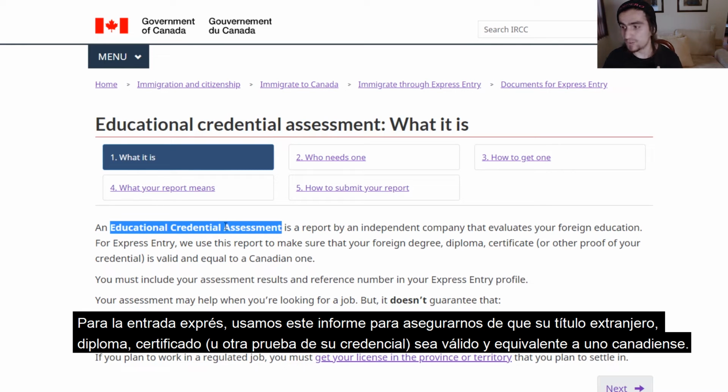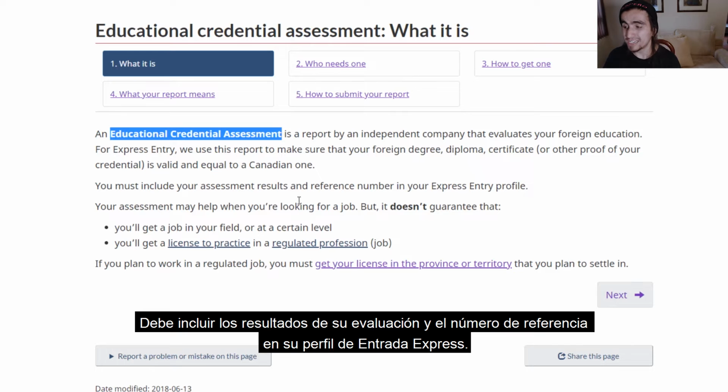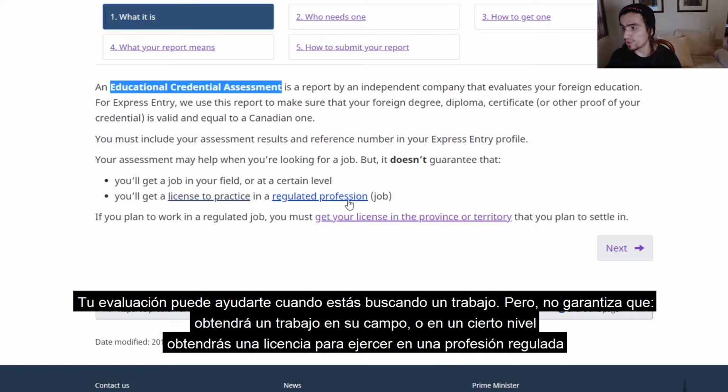For express entry, we use this report to make sure that your foreign degree, diploma, certificate, or other proof of your credential is valid and equal to a Canadian one. You must include your assessment results and reference number in your express entry profile. Your assessment may help when you're looking for a job, but it doesn't guarantee that you'll get a job in your field or at a certain level, or that you'll get a license to practice in a regulated profession.